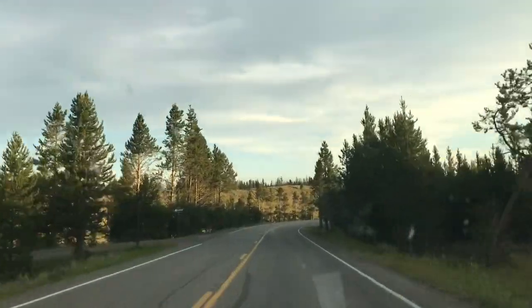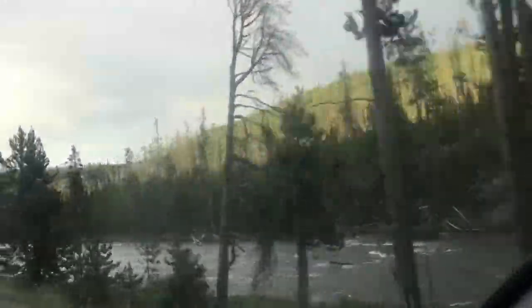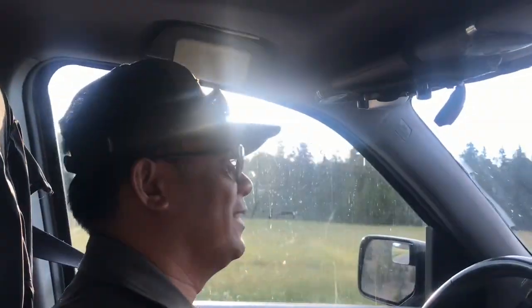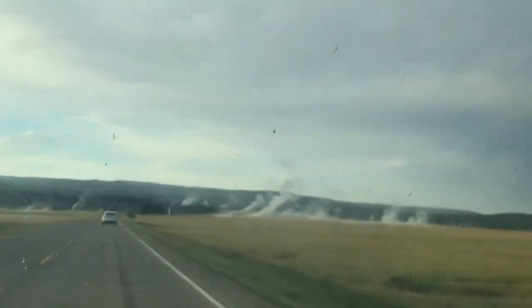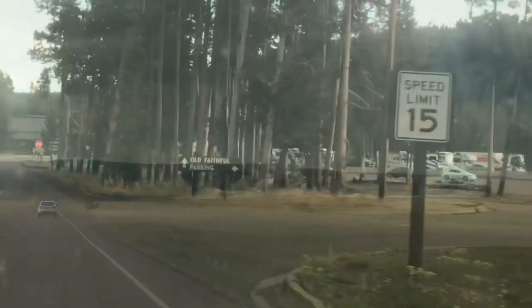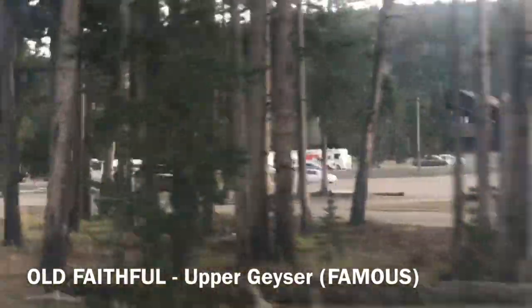Most people tour the park from 10 a.m. to 6 p.m. Wildlife are most active at sunrise and sunset. Arriving before 8 a.m. improves your chances of observing animals during their active periods. Park entrance gates are open 24 hours. So our first destination today is the Old Faithful area, the famous geyser.